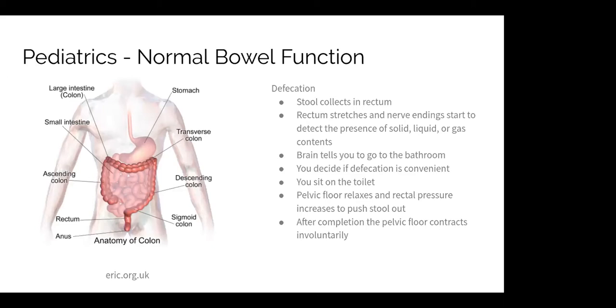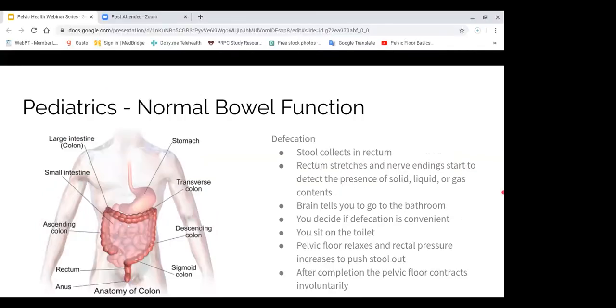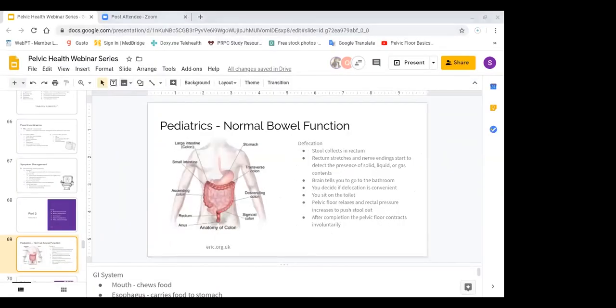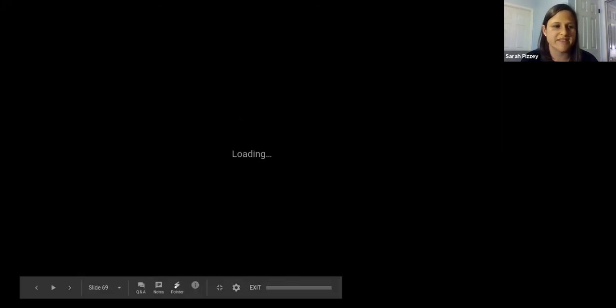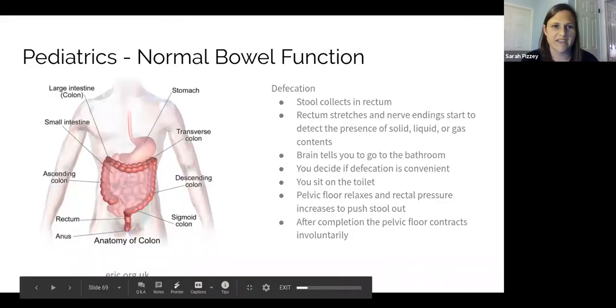But one part of it that I really want to point out is how the actual urge of a bowel movement comes on. Is that as stool is collecting in the rectum starts to stretch, and those, oh, you lost my picture. All right. Sorry about that. I just got a message that you guys lost my picture, but hopefully you can see my screen. Okay. All right, so sorry about that.